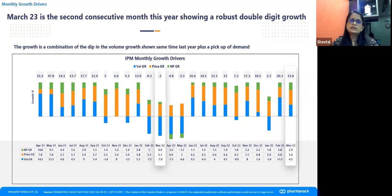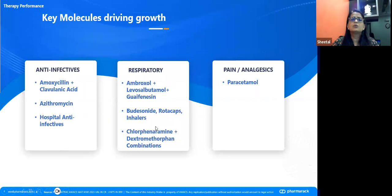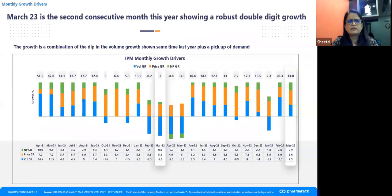Now, with the change of seasons, there are many flu cases or viral cases that we are seeing in the market. That may be one of the reasons which may have led to the growth of these molecules in this segment. I would not attribute this entire growth to those viral infections because it's a seasonal aspect as well, that certain infections do increase in certain seasons.